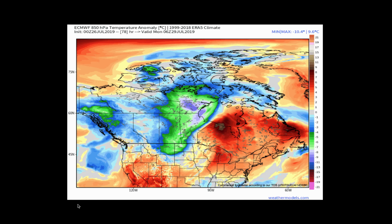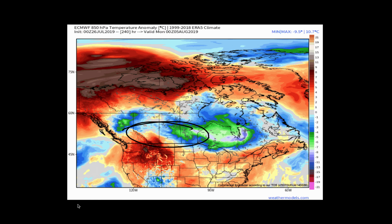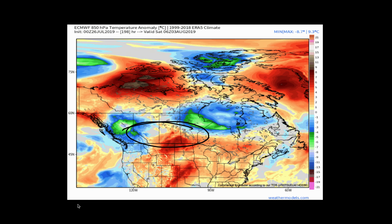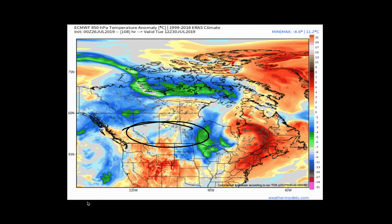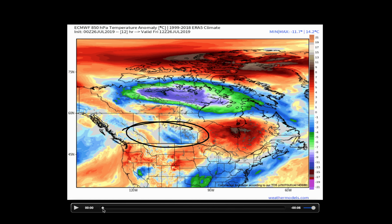So I'm going to play it, and what you can do is just focus on this region here. You're seeing a mixed bag here. Again, we finish near average overall, but it's not as if we just stay stable, very close to average throughout the whole week. I'll go ahead and we'll pause it and step through time so you can see what I mean. On the backside of this first storm system, we've got one exiting the picture here.